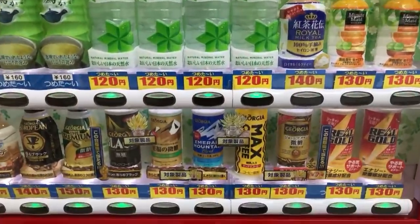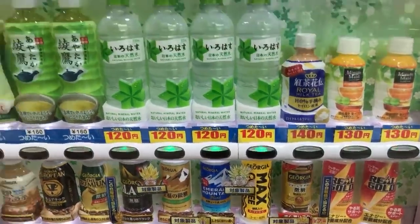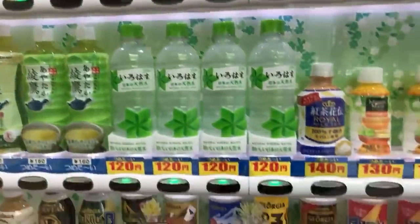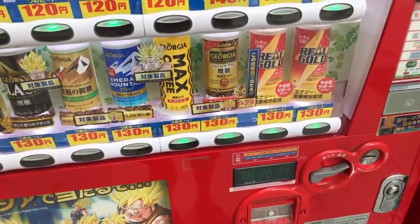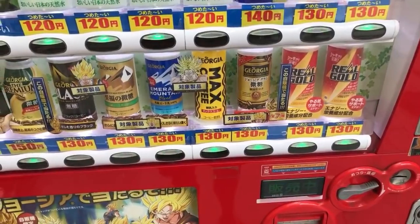I think I'm going to go for the Max Coffee, and you know why? Because that has the most sugar of all of these drinks. You might think that the Coca-Cola is the most sugary drink. No. If you've ever had a Max Coffee, you will know. Instantly, the moment you put your lips onto the can, this thing is just pure sugar. Okay.